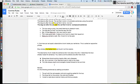Here's some examples. Mosquitoes, blood-sucking insects, often carry diseases. So here's my appositive phrase, my descriptive chunk. I'm going to set it apart with a comma. Miss Jen, a woman in her 20s, loved to read to the class. So here again is my appositive, my descriptive phrase. Set it apart with commas. The kids, always playful and energetic, looked forward to summer. Here I'm going to set my describers apart.